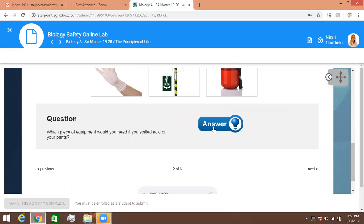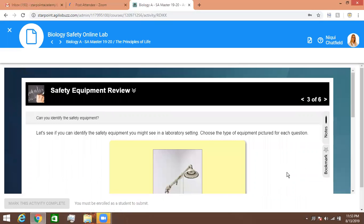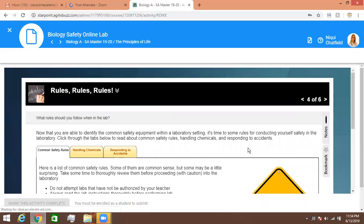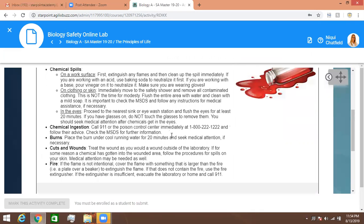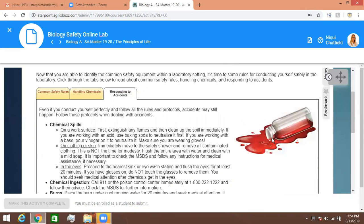You have interaction questions and answers here in your lessons, which is fun. We'll go to the next page. And this is just a typical lesson. It's talking about what supplies you would need to do your lab, because you will be doing labs online, which is fun. You'll also be doing labs in your home with items that you already have handy, which is really cool. And you'll see this is very in-depth, and it's talking about handling the chemicals, responding to accidents. So it's very in-depth and really gets you through your biology safety online lab.